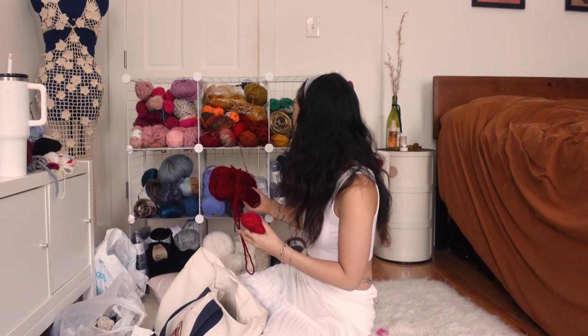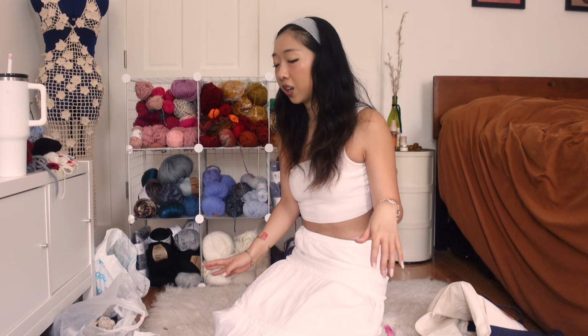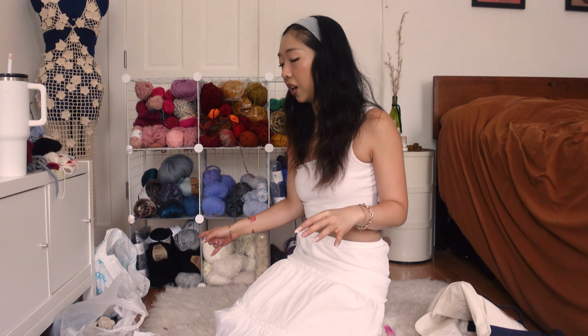I have so much blue yarn. When did this happen? Wait, I think that's everything. Oh, I should probably deal with the scrap yarn. I feel like it's not fair to just dump it all in that corner and pretend like it didn't happen.